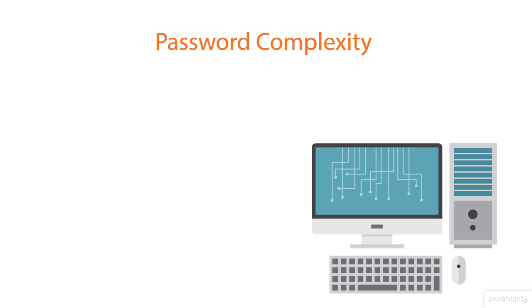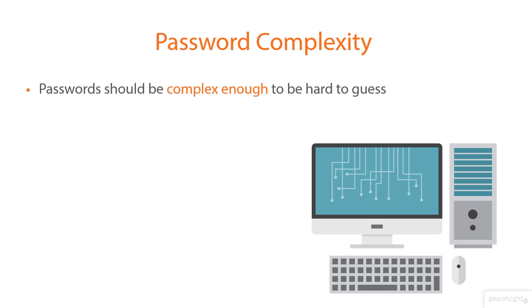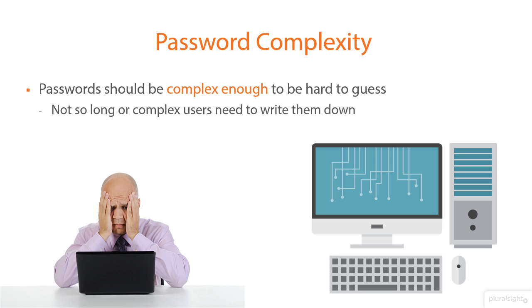Okay, next up, password complexity. Now, passwords should be complex enough to be hard to guess, obviously. Okay, that's kind of a no-brainer. However, they shouldn't be so long or so complex that our users need to write them down, right? That's the key differentiator here, and I think there's a fine line between usability and security.